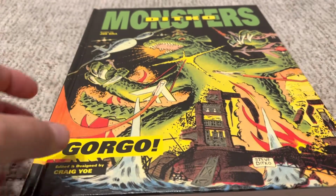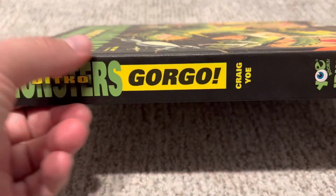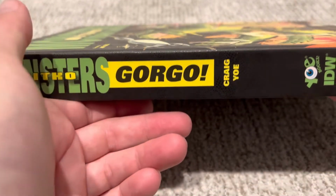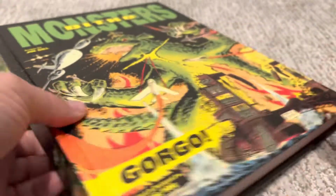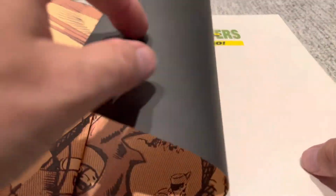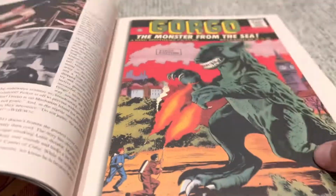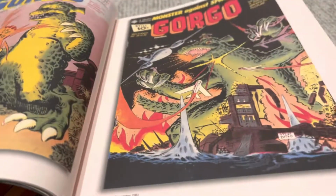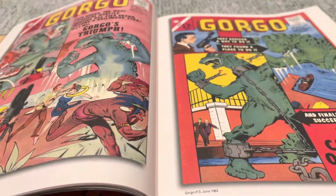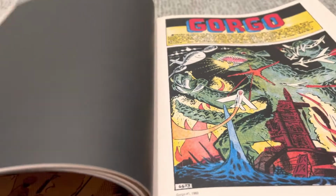Pretty cool. Now, this is a nice hardcover, and there is a companion book called Ditko Monsters Konga, which is the King Kong sort of analog. That's what I'm talking about, and it has all Ditko's work in there too. So Gorgo is basically like I said, a Godzilla monster that comes out of the sea. And it's got all the covers up front because Ditko did some of the covers that he didn't actually draw issues for. Cool stuff. Got a little history of Gorgo up front.